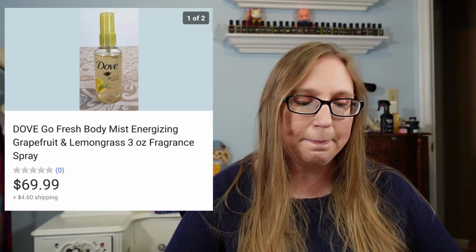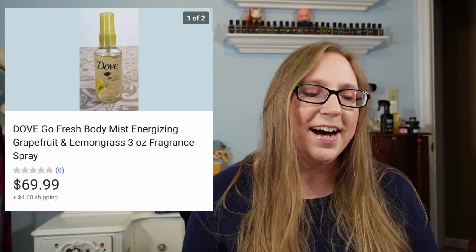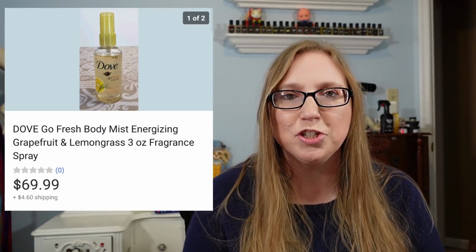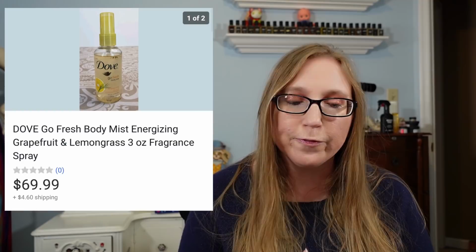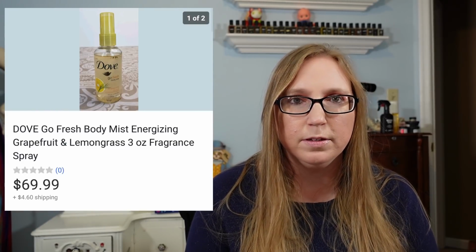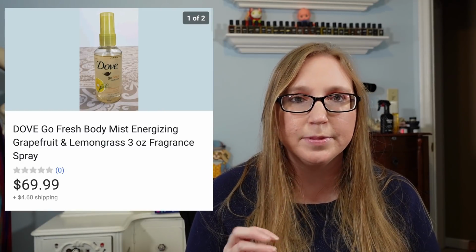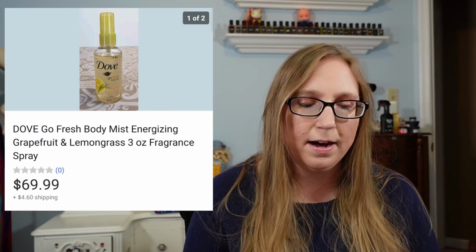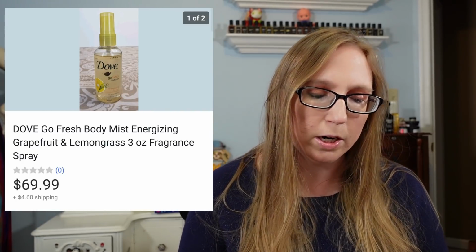Next was a Dove Go Fresh Body Mist. Again, it hasn't made it to its destination yet. This sold for $69.99, and I'm pretty sure I got it at a yard sale for $1 or 50 cents. Some of the fragrances of these Dove Go Fresh Body Mists, you can't purchase anymore. So it's definitely a hard to find fragrance that people are looking for.